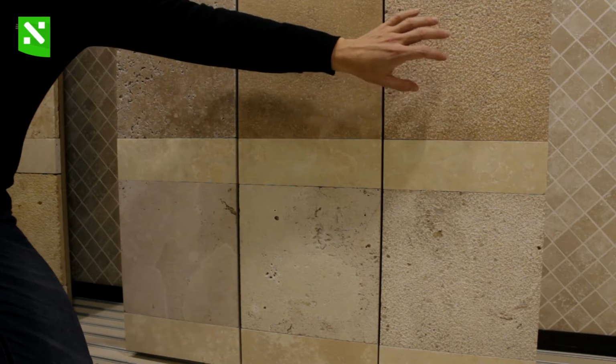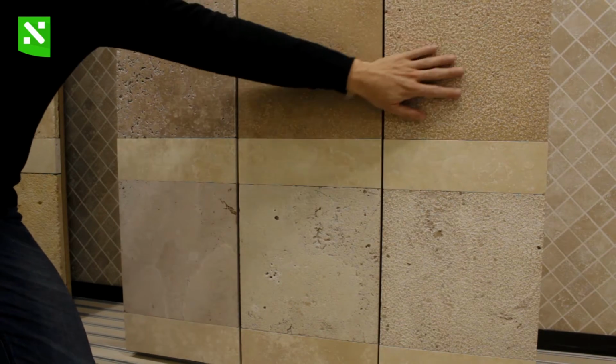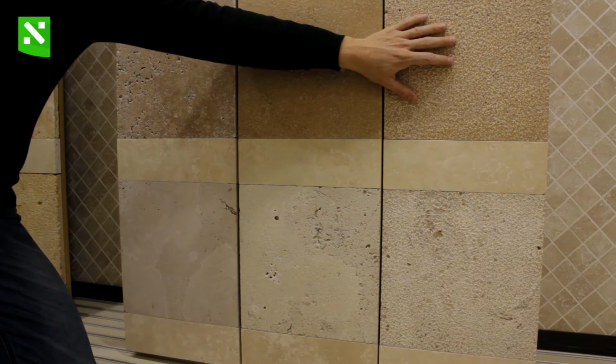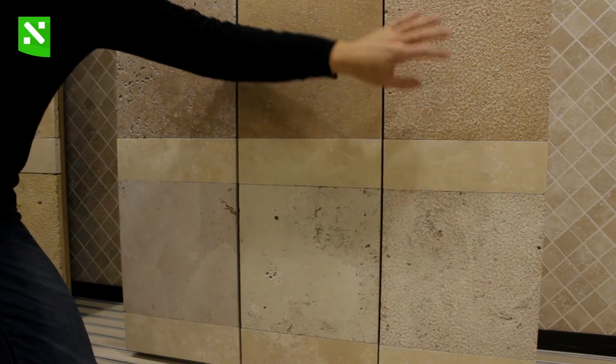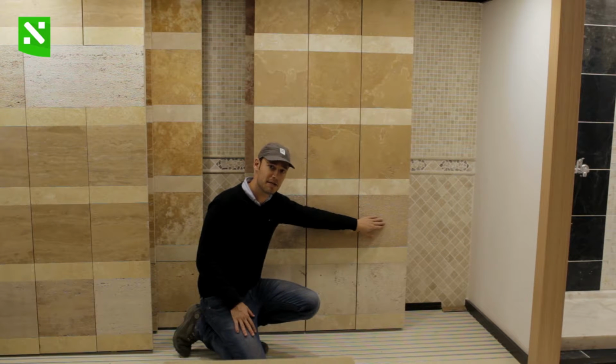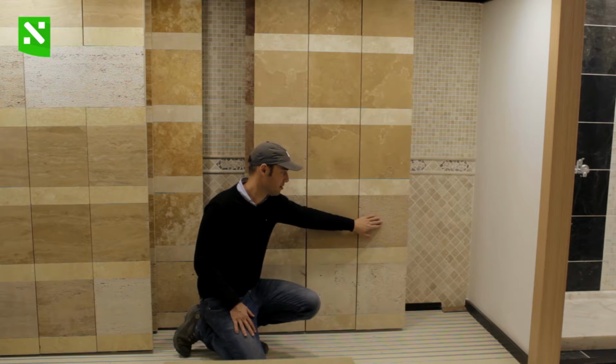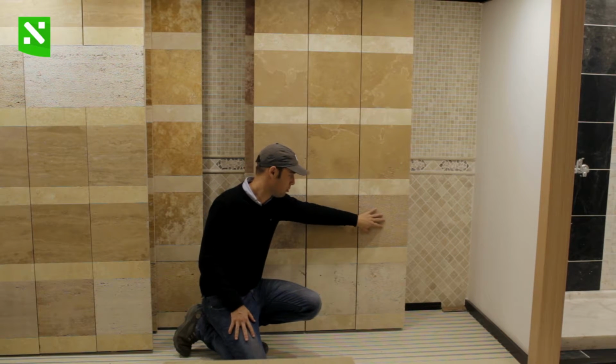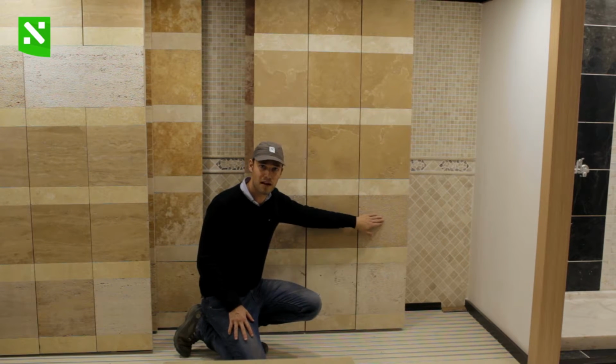Up here we have the bush hammered and brushed. You bush hammer the stone, and on top of that you brush it. So what you get is you bring back the color of the stone while still having certain anti-slippery capacity. This is a good one for an exterior pool, for example, where you can walk barefoot but still have some grip.